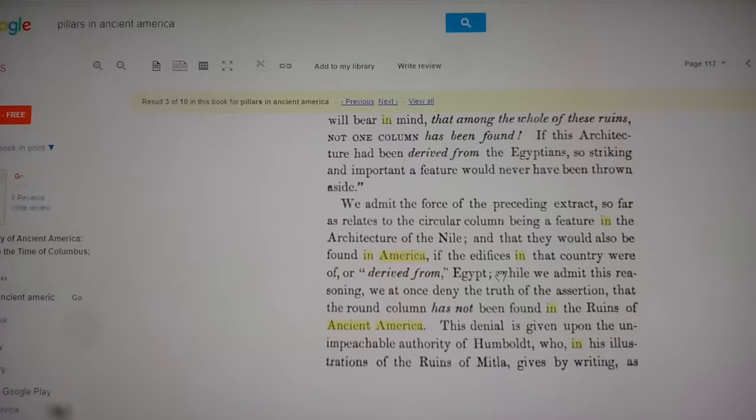And they would also be found in America if the edifices in that country were of or derived from Egypt. While we admit this reasoning, we at once deny the truth of the assertion that the round column has not been found in the ruins of ancient America. And that's what I go by. We have never found any columns in America. Those are savages. All right, now let's read what it really says now.